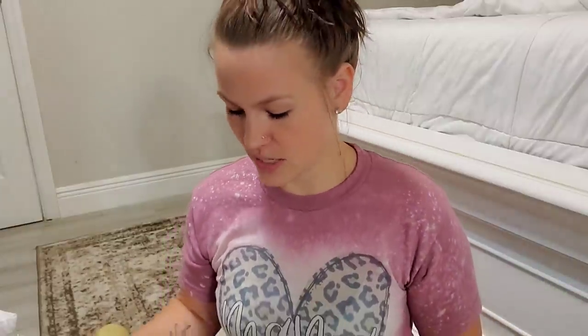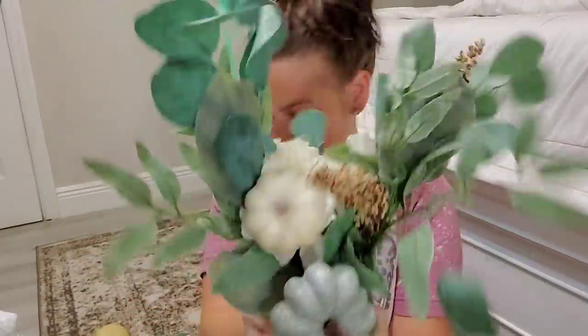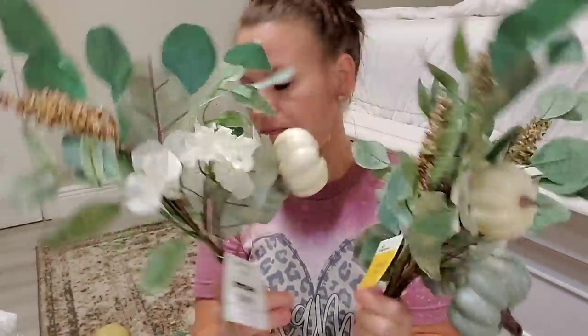Moving on now to Walmart. All of the fall decor is back in the garden center, which I didn't know it was back there. So the first time I went to Walmart looking, I didn't look back there, but I did find some cute stuff. So first off, I got all of these green picks that come with green pumpkins and white ones. This one was missing the white pumpkin and I couldn't find it, but I just got it anyway because it was really pretty. And I got a total of 4 of these.